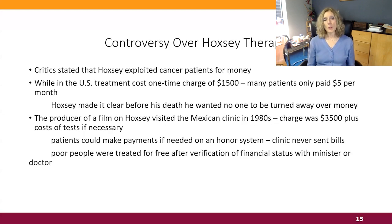A producer of a film about Hoxsey that I watched and got a lot of ideas about what to track down visited the clinic in the 1980s, and by then they were charging $3,500 and then costs of tests if necessary, like biopsies. But the patients never were denied treatment regardless of their financial situation, and some of them were paying ridiculously low amounts per month. So I didn't get any greed out of this whatsoever, and I intensely looked for it because that allegation had been made so many times.